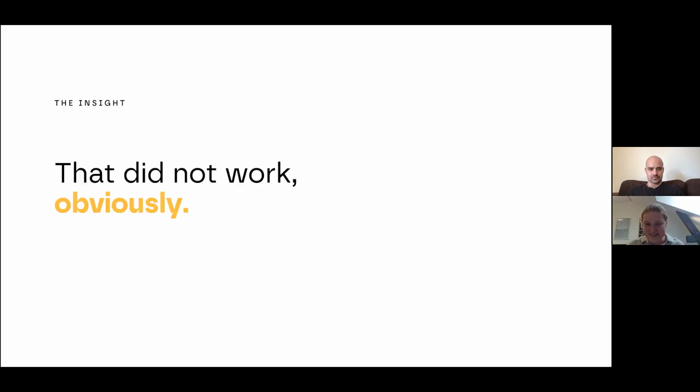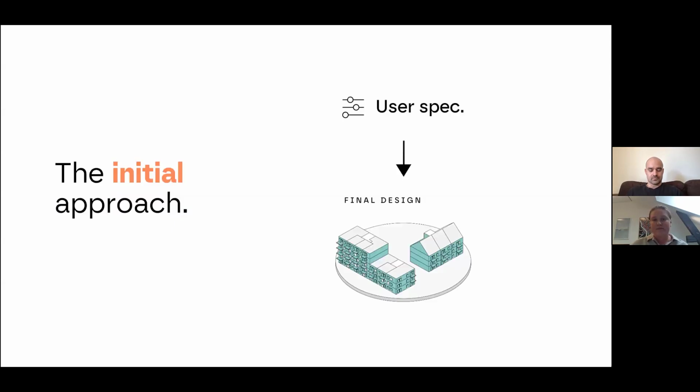The users, that was not what they were asking for. They were even more confused than if they did it themselves in a traditional way. So that did not really work, obviously. It is not about time, and it is not about quantity. So our biggest lesson learned is that the initial approach we started with was that we took the user specification and the site, and then it was more like a black box, and no users had a clue what was going on in the background. And then we presented the alternatives and said, okay, now you can pick one that you like. And that was even harder for our users to actually make decisions based on what they saw. So we had to rethink a lot.